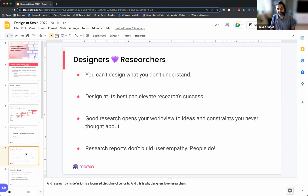And I went to design school. My co-founder went to real design school. And one of the things that we all agree on is design at its very best can only elevate our research's success. And with that, what I mean is we can only design around the requirements that we understand. So no matter how great of a job we do in designing a solution, if we don't understand the problem, we cannot design a good solution.